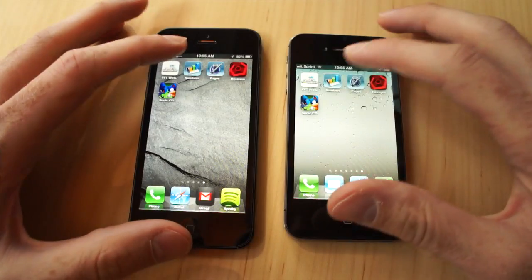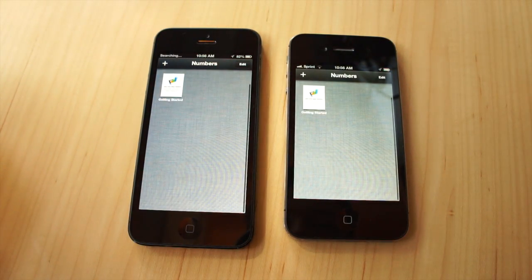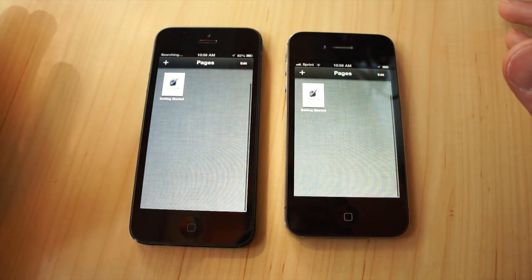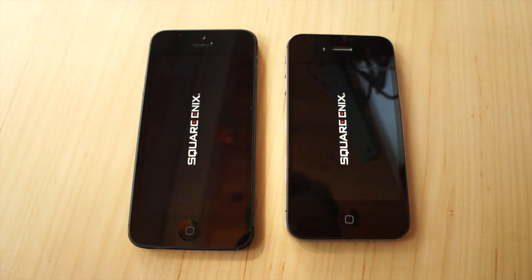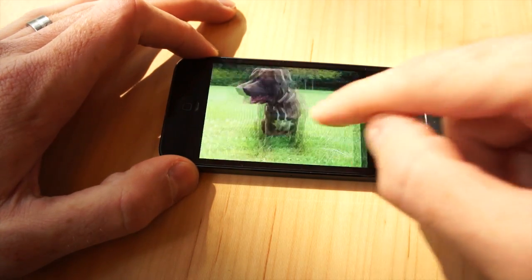In doing back-to-back performance checks, we found that apps load noticeably quicker on the 5 versus the 4S, and tasks like rendering and things like that are definitely performed more quickly on the 5 as well. And in general, just when you're browsing around the operating system, things are much more snappy and responsive than they are even on the 4S. This is running iOS 6 as well to go along, and as you can see as we're scrolling through photos here, things are very quick and snappy.